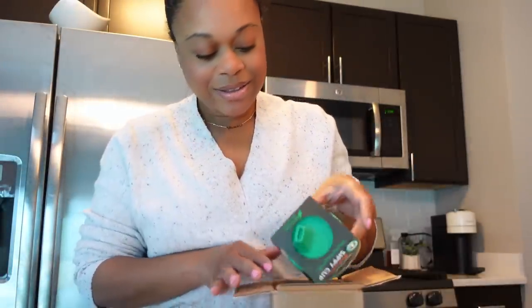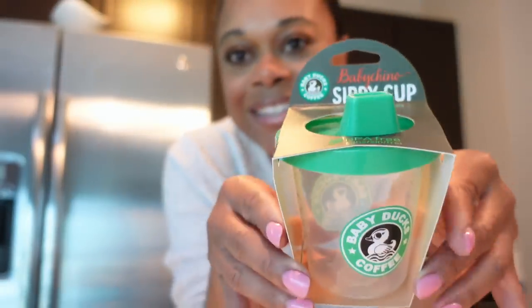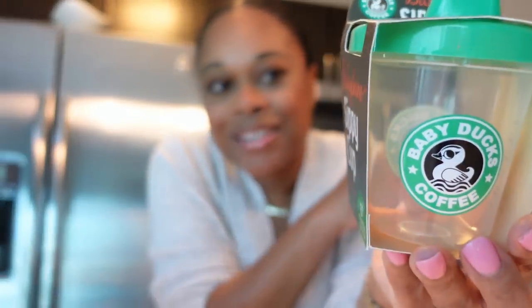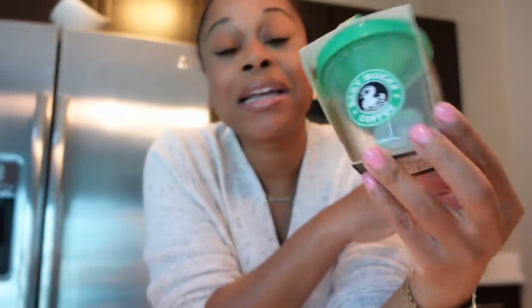Something I ordered for PJ. How cute is this little Starbucks inspired sippy cup? Sefton used to have one of these when he was a baby. His was all white though. I saw that they had a clear one, so I got this for PJ. I just thought that was so cute. So we'll see how he likes it.